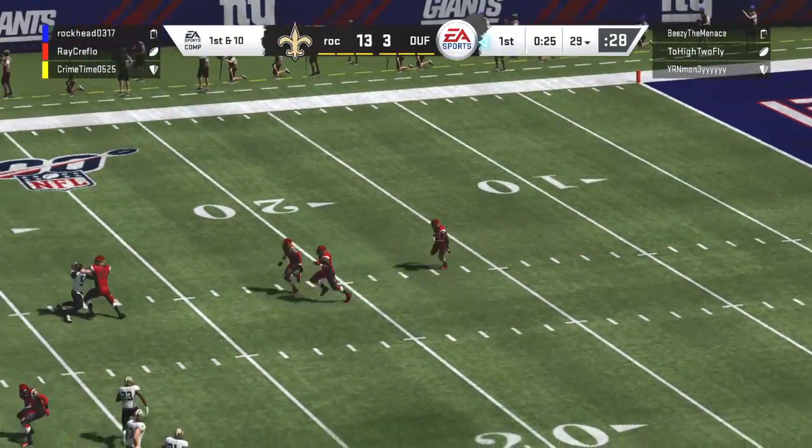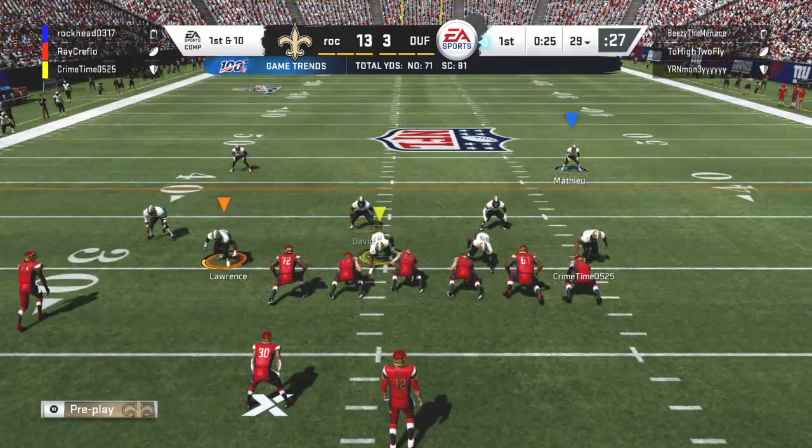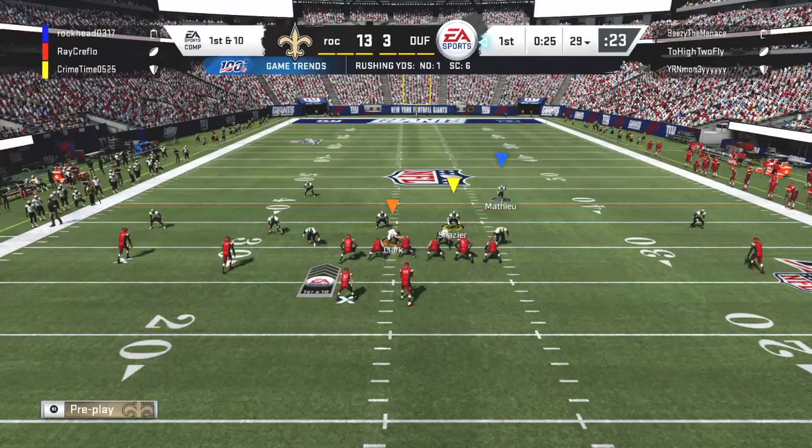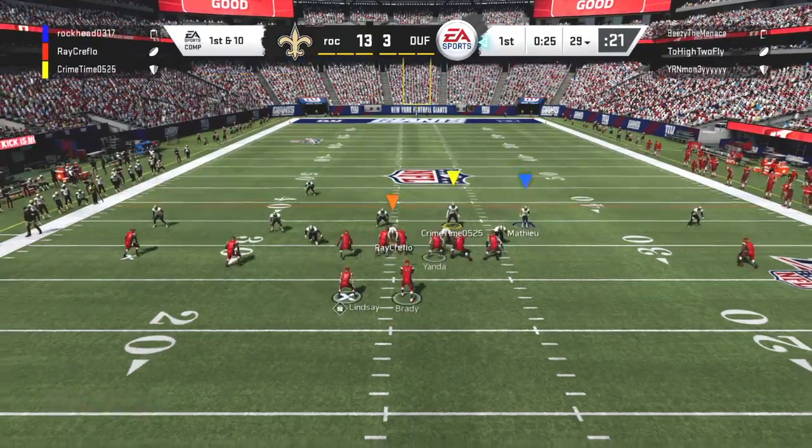I look at what I think the zone is and what the receiver's supposed to be. And the receiver's not supposed to do that. I look at the next one. I'm just reading the defense very well.